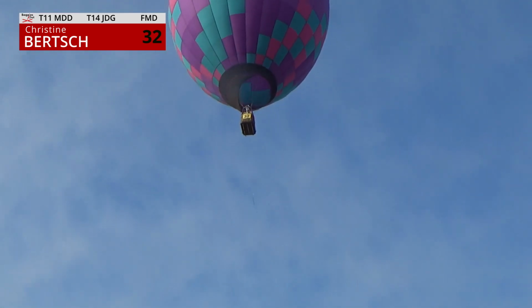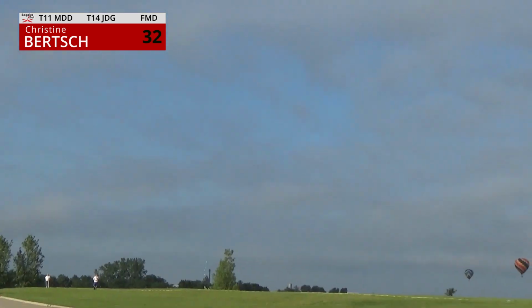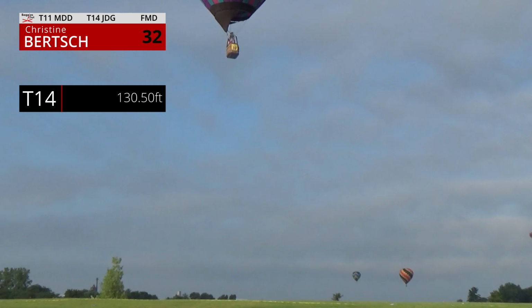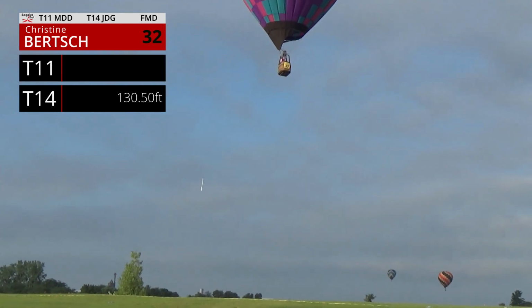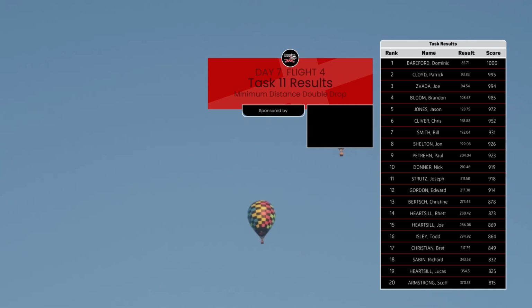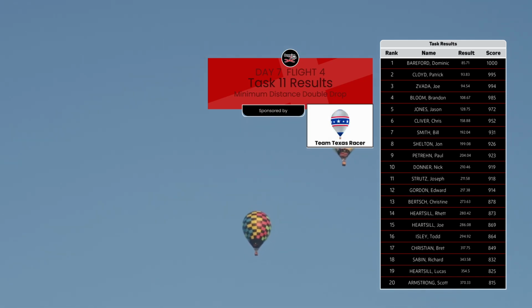Here we have Christine Birch with a windup. First baggie in, 130.50 feet. That second baggie. And 273.63 for that minimum distance.